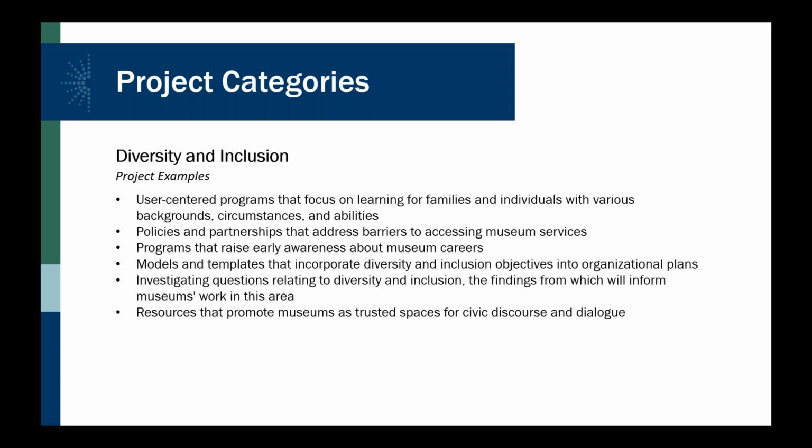Investigating questions related to diversity and inclusion, and findings from which will inform museums' work in this area. Resources that promote museums as trusted spaces for civic discourse and dialogue.